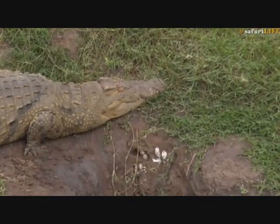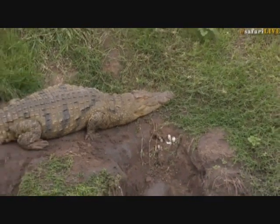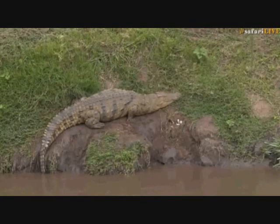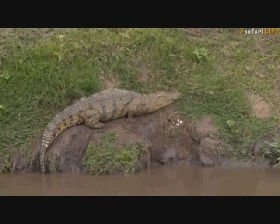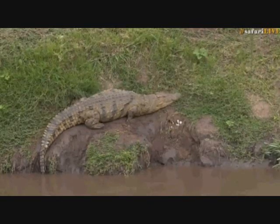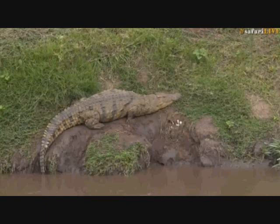But the eggs are temperature dependent, and it's pretty spectacular how sex is determined with the crocodiles. There's a very small window for males to be produced, and it's normally temperatures higher than 31.7 degrees, I have to remember all these things, to 34.5, and anything below that or higher than that will produce females, which I think is pretty spectacular.